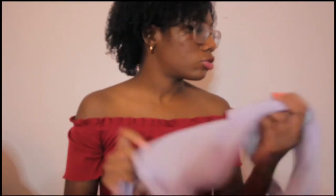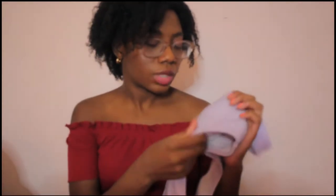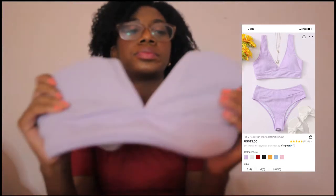Here's another swimsuit top. I don't have anything in this color, so I was very happy and excited to get this. This is also a very cloth-like material. It's very thick and very nice. And it also has removable padding. So if you don't like padding, again, you can take it out. It's super nice. It's nice coverage too. Also, this is very cute and I would also wear this as a top.